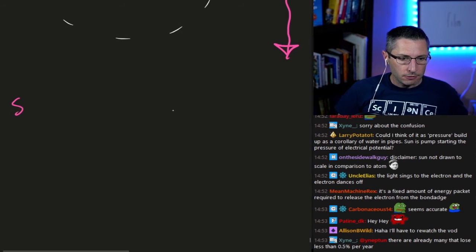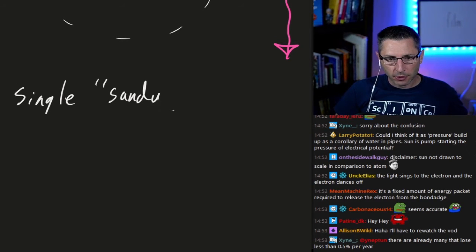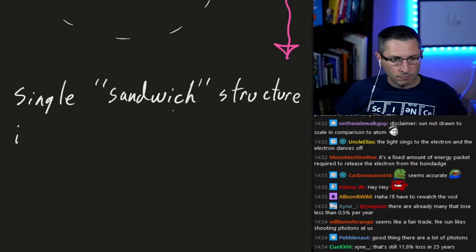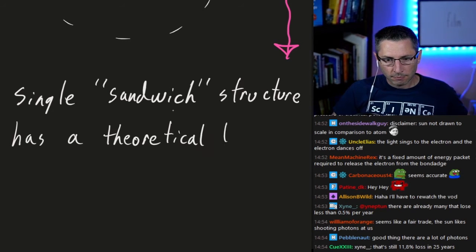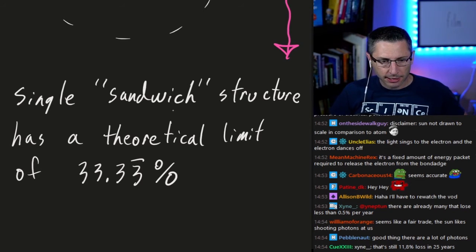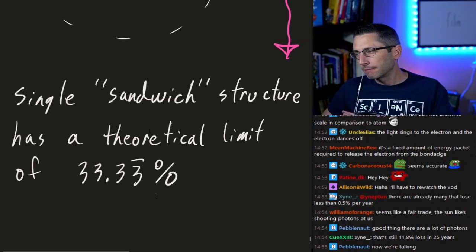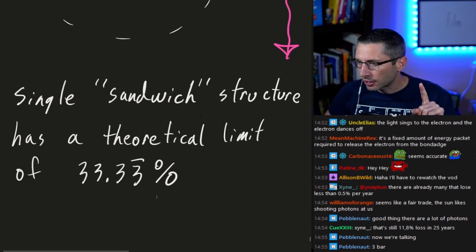So single sandwiches, like what we've been discussing thus far, have a theoretical limit of 33%. Well, God, this is the internet. 33.33, repeating, of course. Okay, so that's the theoretical limit. You can look it up. It has 2 guys' names attached to it. Basically, there's the solar spectrum, there's heat losses. You can never do better than 1 out of 3 with a single sandwich structure.